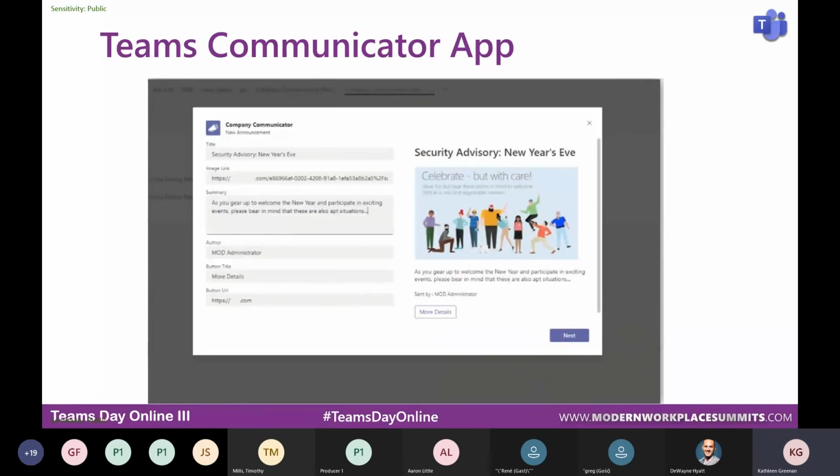And when I click next, what that's actually going to do is send a one-on-one chat message to everybody in my organization. So instead of a company wide email that goes out, that just annoys everyone when they get those, it's a one-on-one chat message, which is a little bit more personal. Everyone gets a notification, and it's just quite a nice way to get any pieces of communication out there. So just to make you aware of the Teams Communicator app.